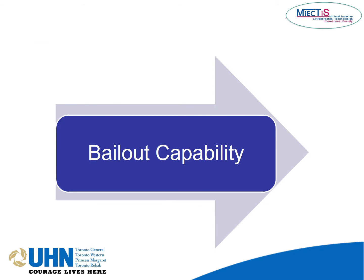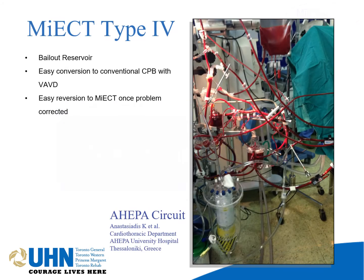Centers that use a Type 4 MiECT circuit have the capability of performing a Bailey procedure. An open shell reservoir is placed in the venous line and clamped out during the case. If air comes into the venous line, or for some reason they need to convert, all they need to do is take the clamps off here and here, and clamp the venous line here, and then they have a total open system, which they can use with either gravity assist or vac assist venous drainage. Then once the problem is cleared, you can revert back to MiECT.